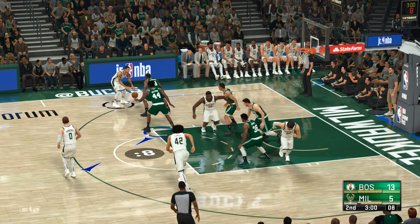Matthews and Middleton, the two wings. Giannis is the 4 with Lopez the 5. And it's Bledsoe in at the 1 spot. They're the group for Mike Budenholzer starting the second half.